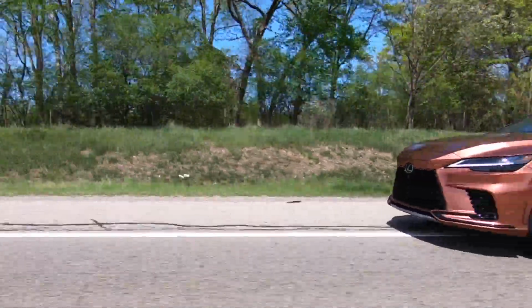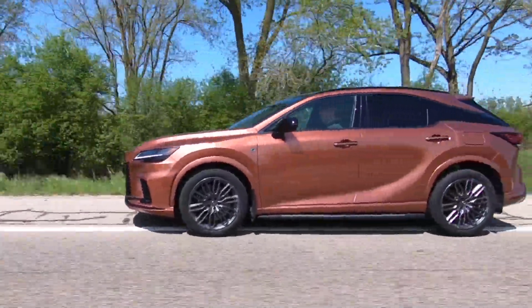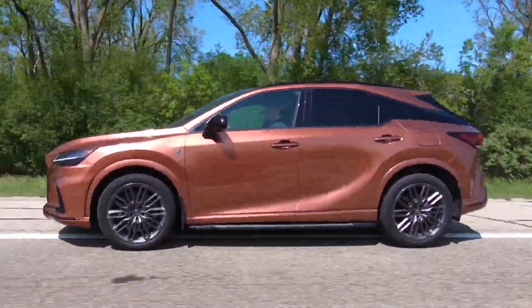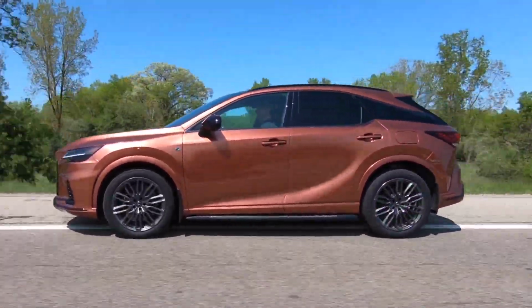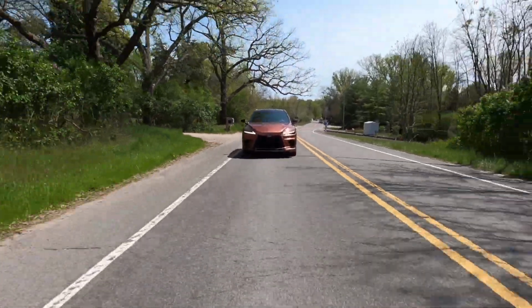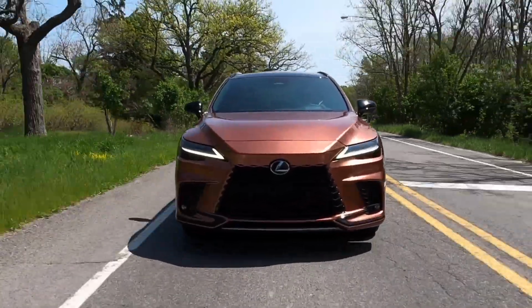This Lexus in particular is the RX 500h, and it is painted in Copper Crest, which is a $595 optional color. And very noticeable, not only is the 500h the top powertrain you can get, the only trim you can get it in is F-Sport Performance. So this is the top powertrain and the top trim of Lexus RX.